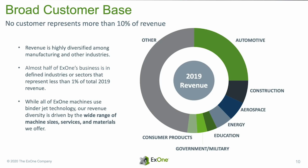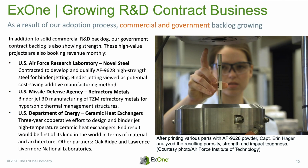On top of that, they have a very broad customer base, so the revenue is very diversified as well. No customer represents more than 10% of the revenue. Now, almost half of XONE's business is in defined industries or sectors that represent less than 1% of total revenue. And while all XONE machines use binder jet technology, the revenue diversity is driven by the wide range of machine sizes, services, and materials.